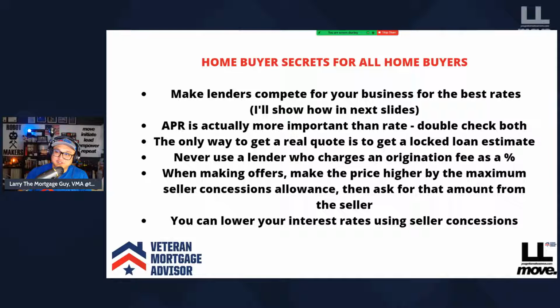All right. When making offers, make the price higher by the maximum seller concession allowance, then ask for that amount from the seller. Now, this is more in a competitive market, which might not be the case today. Today, you actually might be able to negotiate. You might be able to get listing price and ask for concessions as a negotiation, or as a counter, whatever you want to call it.